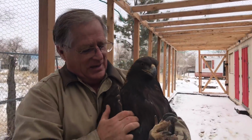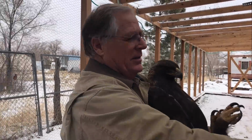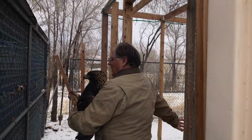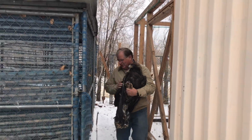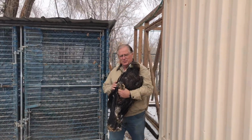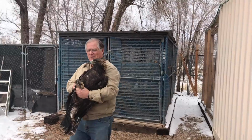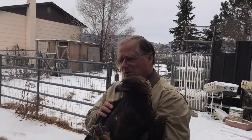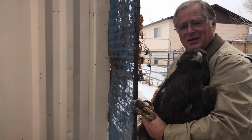Now this is the eagle that was hit by a car, had the severe concussion, and has some neurological problems. And I know, Belle, you get to go play. I know, you don't want to play with another bird. We get to go play in a little while. And so this is our new little friend.